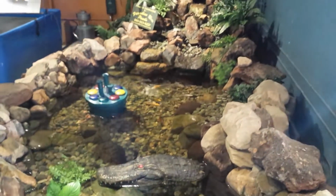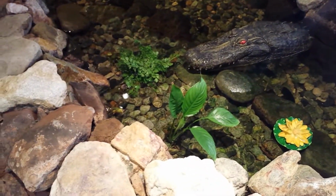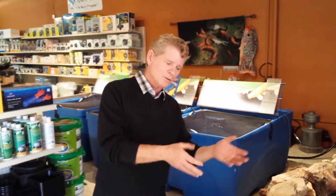The other component I wanted to show you is the plants. We have plants in the pond. What the plants do is they compete for the food in the pond because you've got a battle going on between the algae, these plants, and also bacteria.